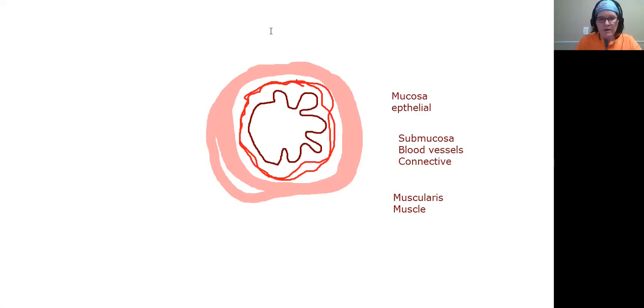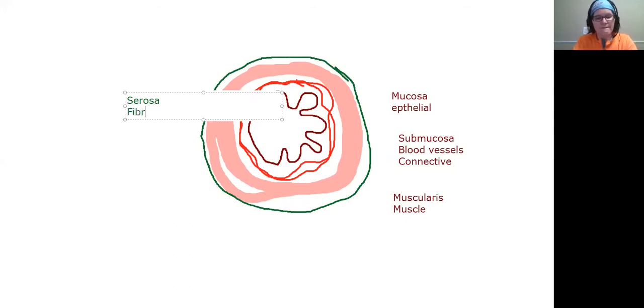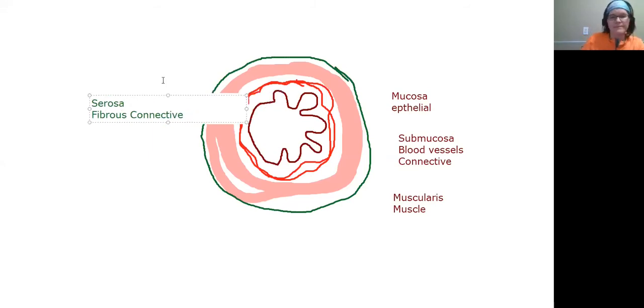There's one more along the outside. I can finally make this one a slightly different color that helps to tightly hold everything together. Boom. And this is a fibrous connective layer called the serosa. And this one I will color code. Serosa, which is fibrous connective tissues. Your digestive system is actually pretty well held together, and that fibrous connective tissue connects it not only to itself in various places, but to the inside portions of your body, at least to a point.